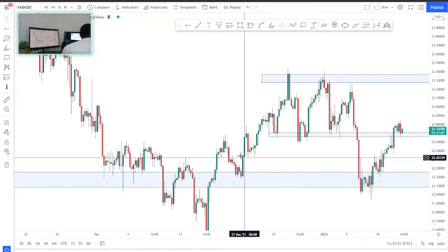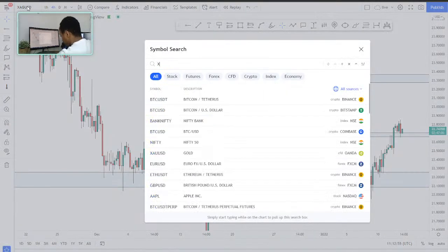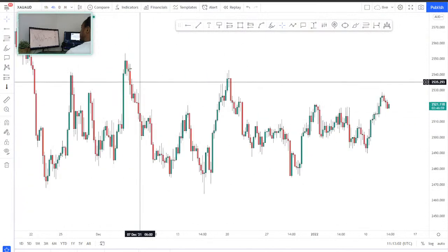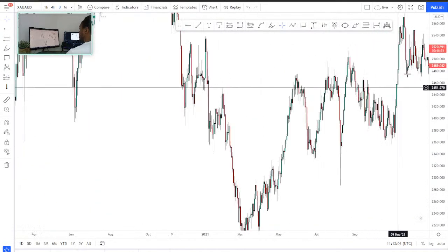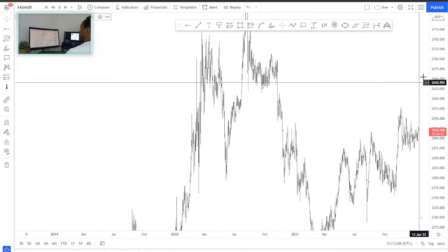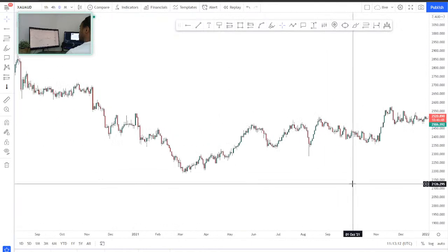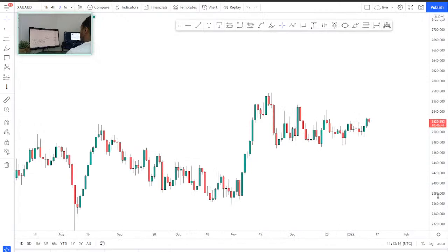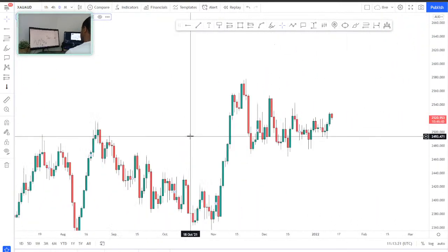Gold AUD, okay, interesting. I have never looked at that pair. Gold AUD, okay, we'll see how this one's, okay, interesting. I'm just seeing the bigger picture here, so very bullish. I'm seeing a lot of upside, so okay. Yeah, this one's still very much in a bullish time frame, bullish structure here.